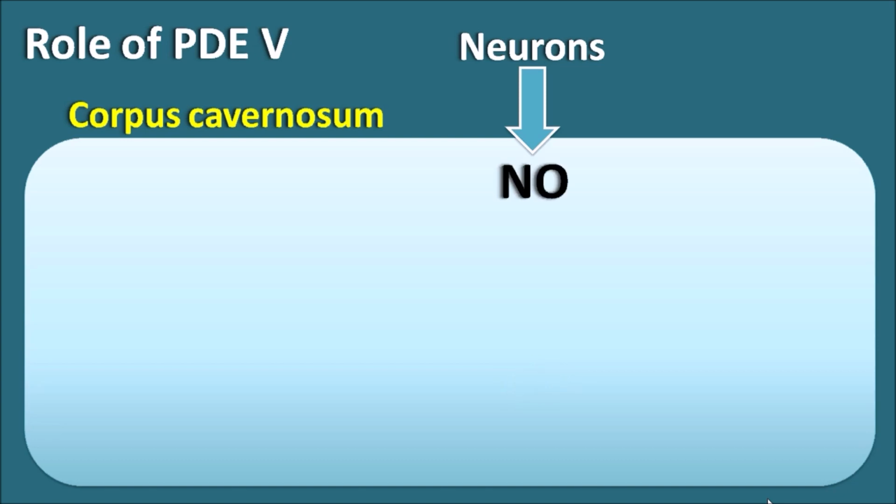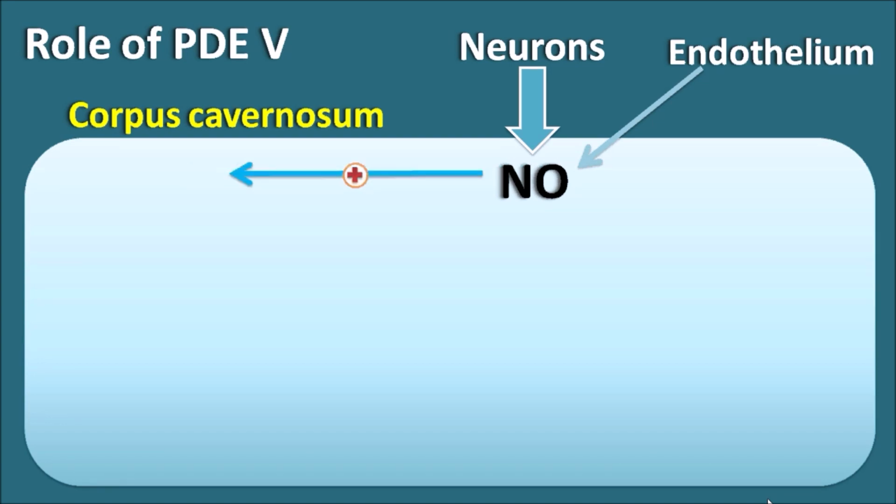Now let us see the role of the phosphodiesterase type 5 enzyme in the erection process. The corpus cavernosum is the important mass of erectile tissue responsible for the erection process. Neurons release nitric oxide into this corpus cavernosum when there is a sexual stimulation, and the endothelium can also release nitric oxide into the corpus cavernosum. This released nitric oxide then stimulates an important enzyme, guanylyl cyclase, GC. When activated, this enzyme converts GTP into cyclic GMP.